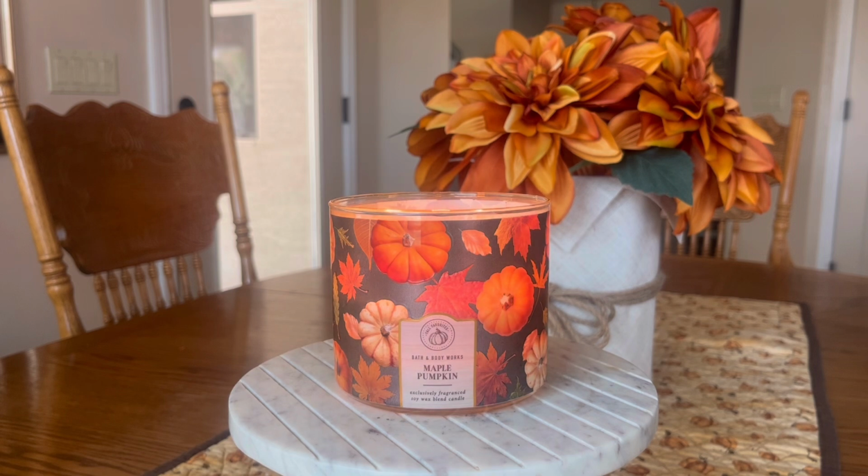So if you're hoping that you're going to pick up on a traditional pumpkin note, maybe like a pumpkin puree, well, you shouldn't, because that's not listed in the fragrance notes. But if you're looking for those traditional pumpkin spices like cinnamon, nutmeg, clove, I don't really detect any of that in this fragrance. Let's go ahead and talk about the performance of this candle.